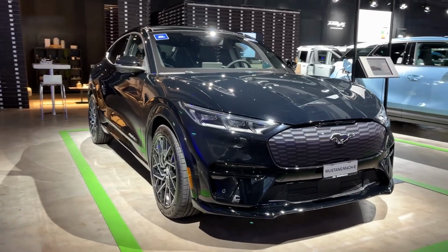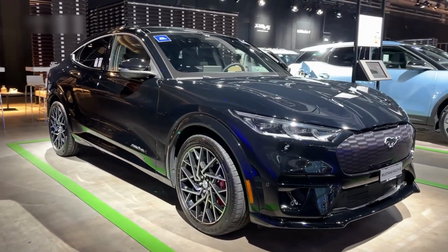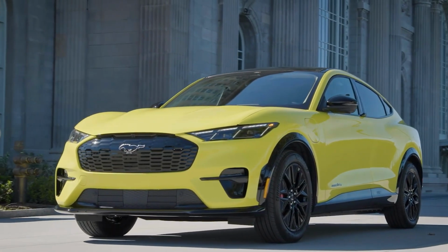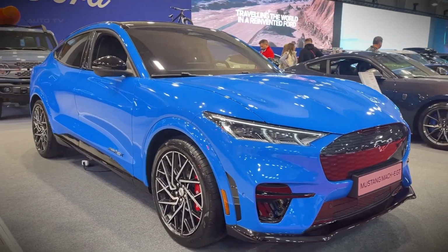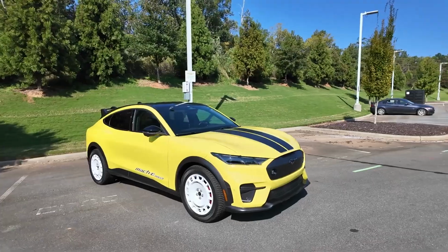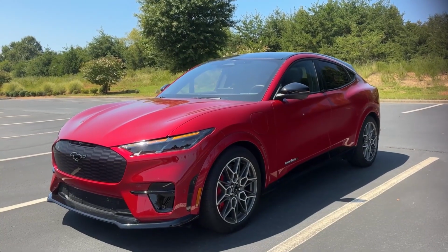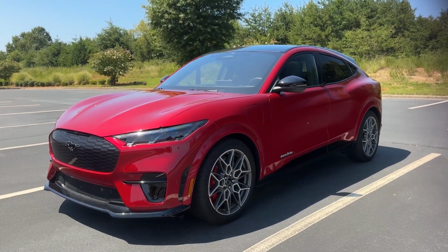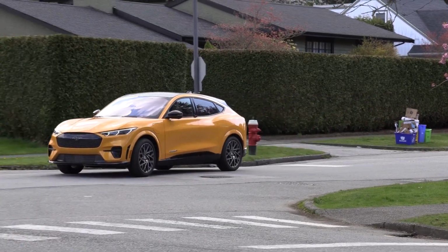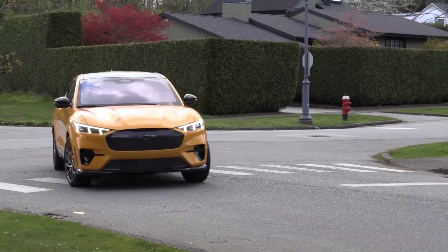In response to these challenges, Ford has implemented a series of aggressive price cuts and incentives to stimulate sales. Some dealerships are offering discounts of several $1,000s on brand new Mustang Mach-E models, while others are rolling out special financing options to make the vehicle more affordable. In certain cases, Ford has even offered low-interest or zero-interest financing for qualified buyers.